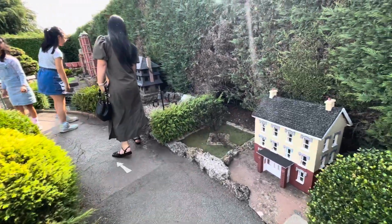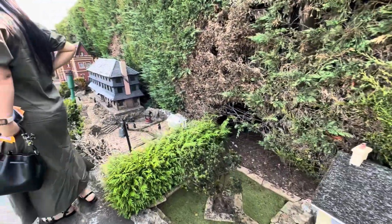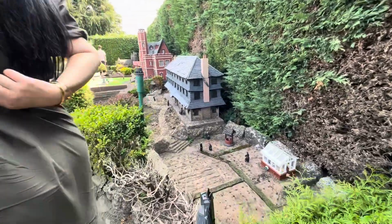Iconic places of the UK, this is London Bridge, Buckingham Palace, this is the entire model village.